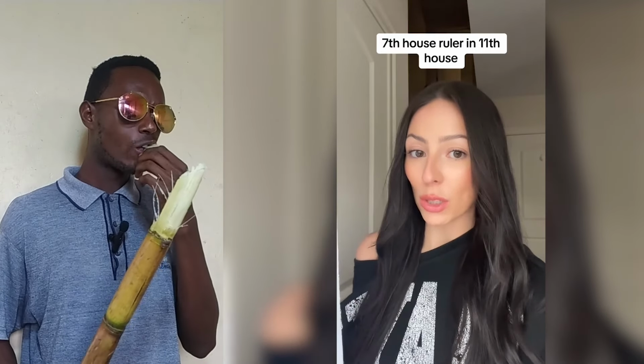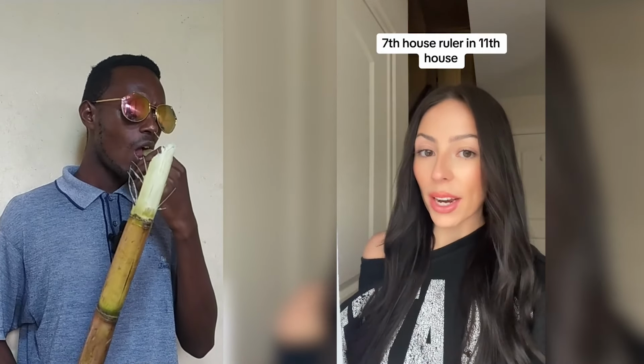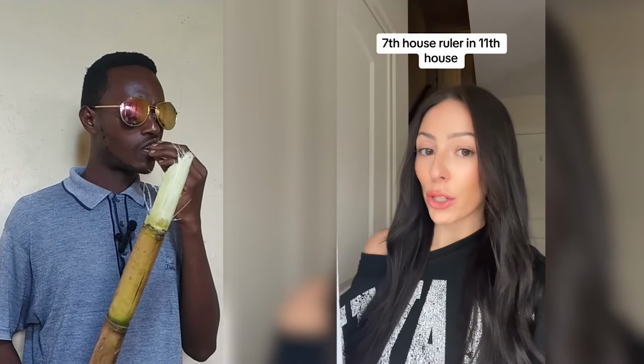If your 7th house ruler is in your 11th house, your spouse might be someone who helps you achieve many goals in life. You could meet them through a networking event, social media, or mutual friends. This could be a friends to lovers sort of deal, and this person will make your dreams come true.